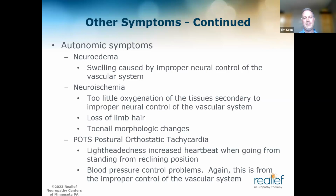You can also get a neuroischemia, which is a reduction in the proper oxygenation of the tissues. This is secondary to the autonomic damage, right? Anybody that wants to sell anybody something for neuropathy says, well, it increases blood flow.